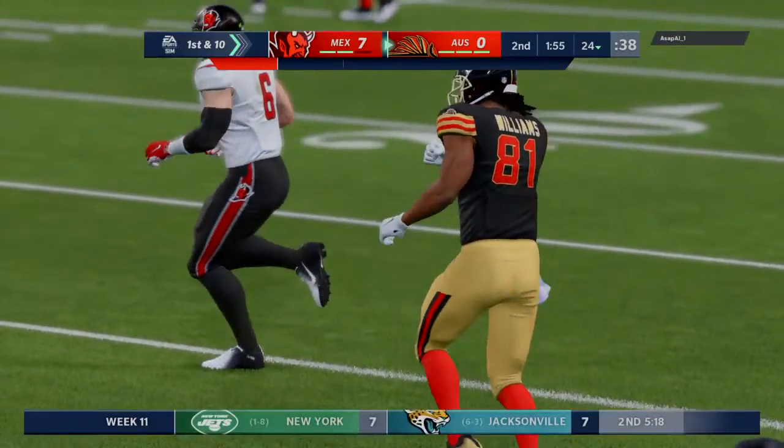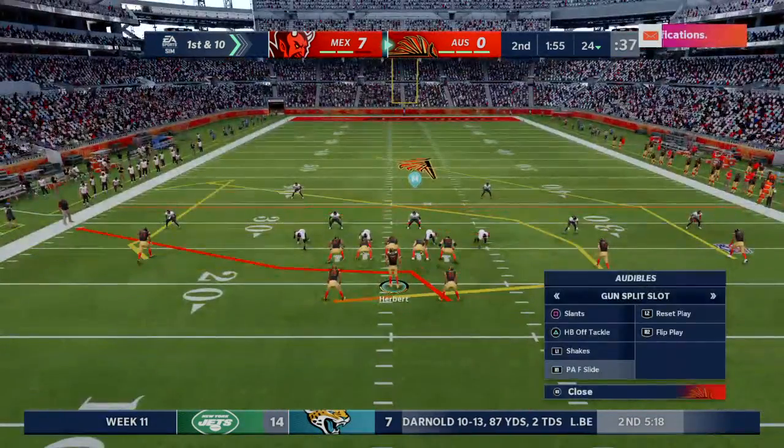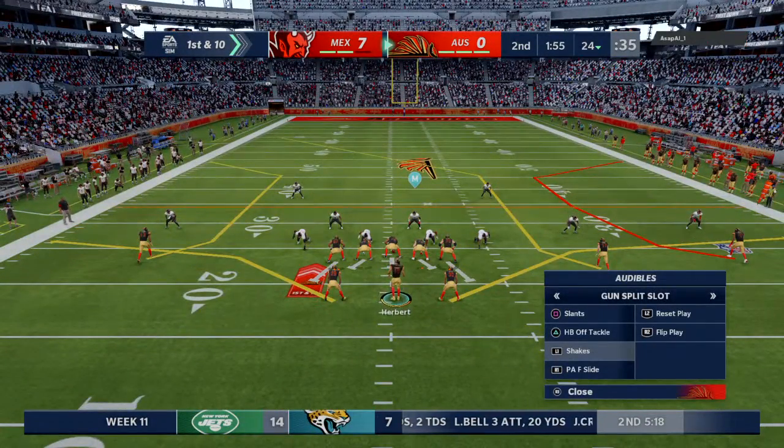And he gets it here to right around the 24 before he's out of bounds. He's got his first catch here before halftime, and it goes for a first down.